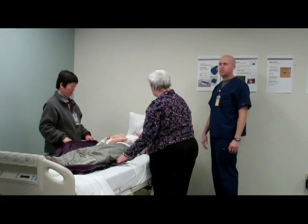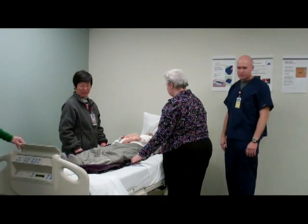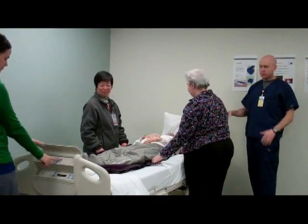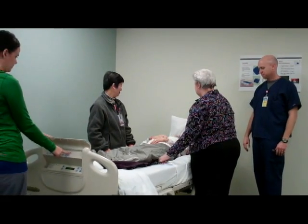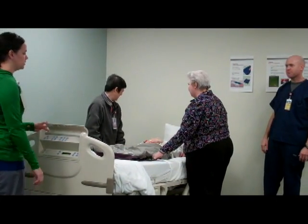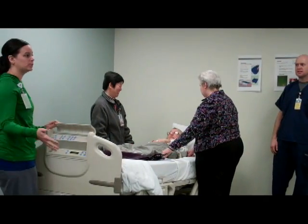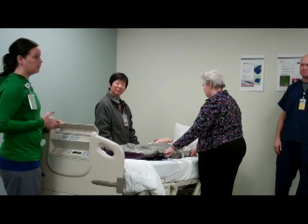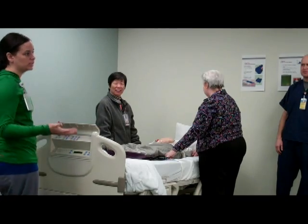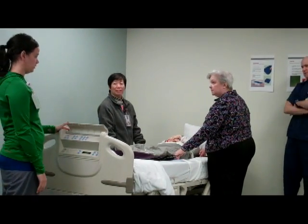And one other thing, what are we forgetting here? Trendelenburg. Always Trendelenburg your bed. It's amazing what kind of a difference it makes. Trendelenburg on a lot of these beds, and patients are going to say, oh, I can't tolerate it. They can. ICU patients can tolerate it for the most part. Regular everyday patients can definitely tolerate it. It's not for long, and gravity works with you.